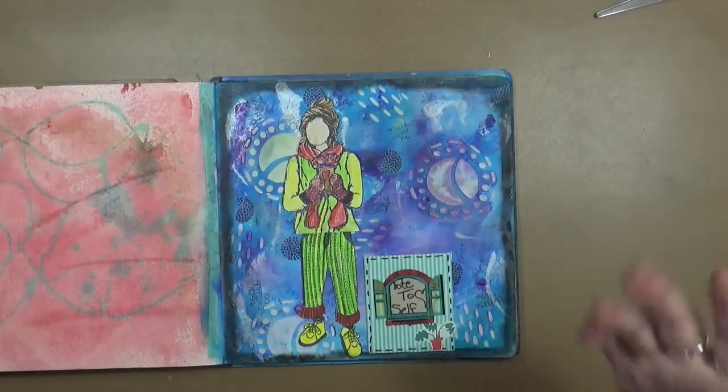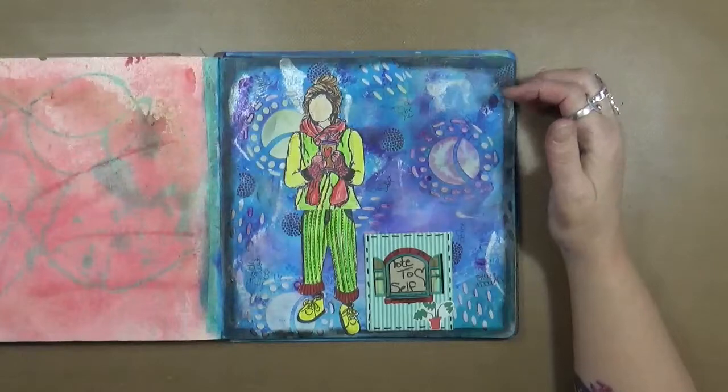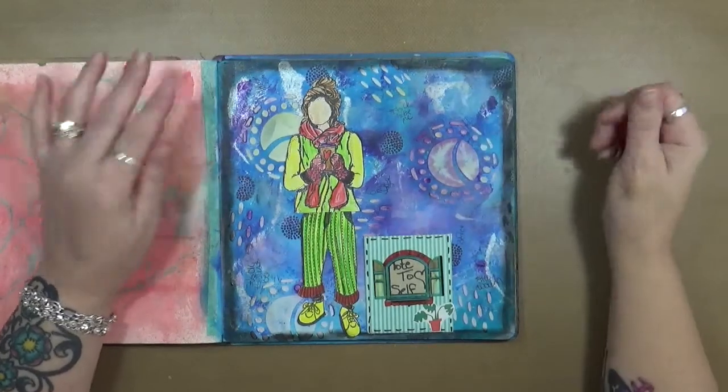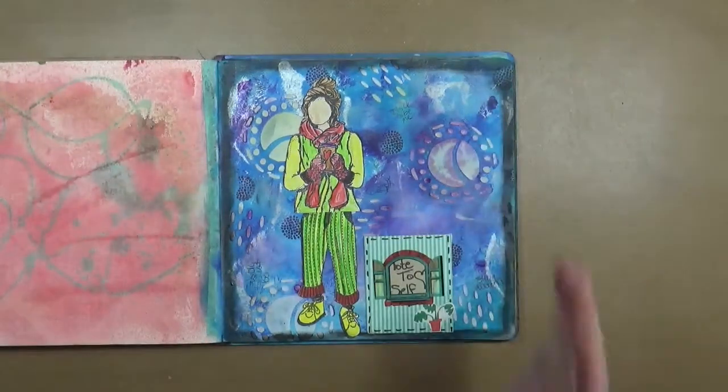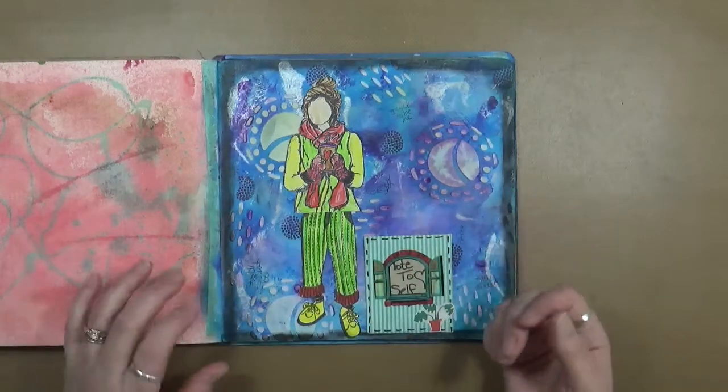So I have basically been playing. I used some of Gina's stencils, and I wanted to play. I wanted to just sit here and enjoy myself, which is exactly what I did.